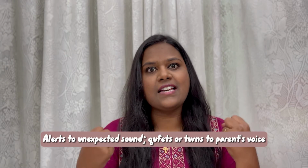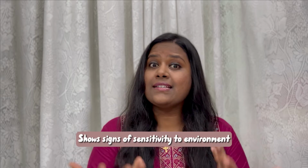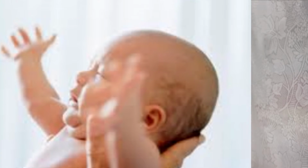The second one is they get alerted when they hear sudden sounds, and they calm down when they hear parents' voice. The third sign is they show excessive sensitivity towards the sounds of their environment. For example, they startle a lot, or they get afraid a lot, or they cry a lot, or they throw tantrums a lot because they get excessively stimulated by the environment around them.